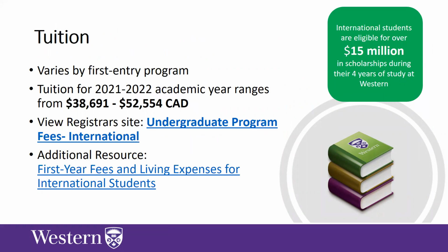For tuition, for this current 2021-2022 academic year, tuition ranges from approximately 38,000 Canadian to 52,000 Canadian. Programs such as engineering and business are going to be on that higher end, with every other program being on the lower end. You can see an exact breakdown at the linked site there. Again, we'll share these slides after today. You can also see the fees and living expenses for international students, which will show you the costs of living both on campus and off campus to get a full sense of the total costs a student might have to incur.